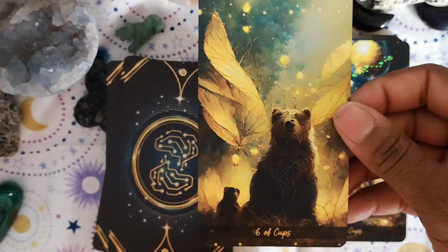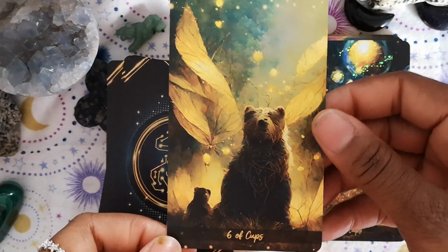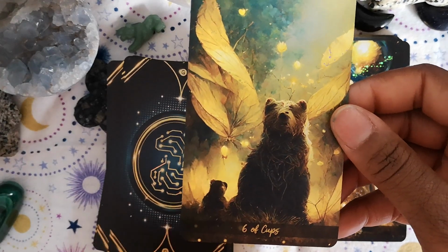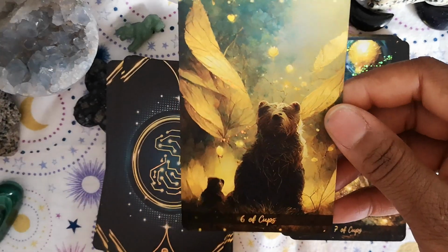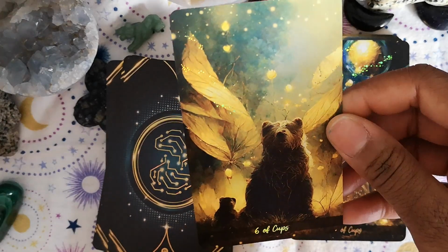Now we are with the 6 of Cups. Here I get the feel. It seems like a papa or a mama bear and a baby bear. I get the reminiscing vibes. Oh, there you go. We can kind of catch the shiny shines.